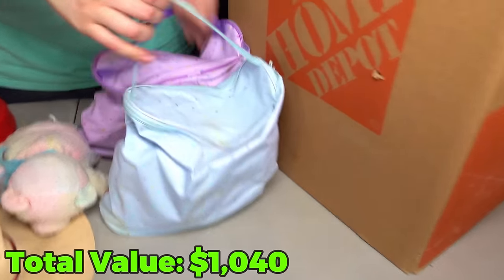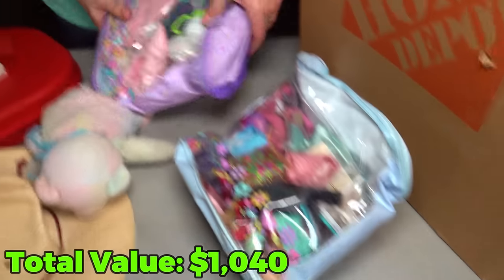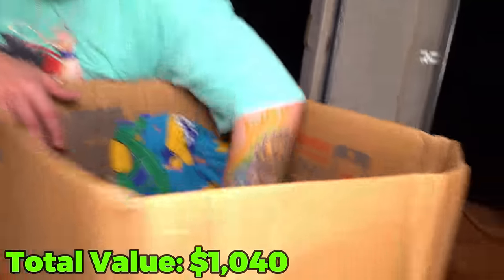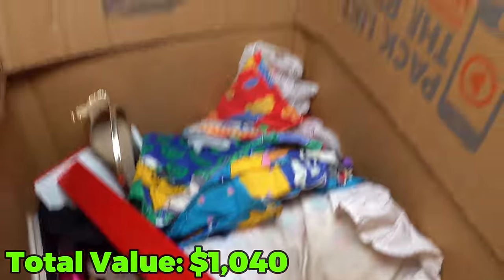So this is going to be the determining factor. What is that? Doll clothes? Yeah. Doll clothes and more doll stuff. Okay, you know what? I'm gonna set it aside just in case we find dolls. Because if you come across some vintage Barbies, they can be worth hundreds of dollars, lots of money. So we'll definitely set it aside for now.